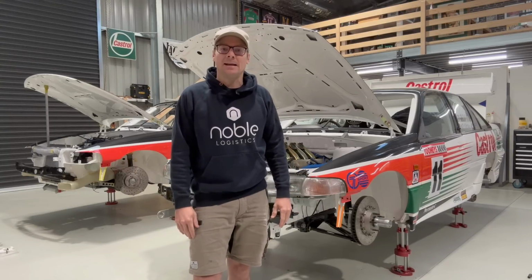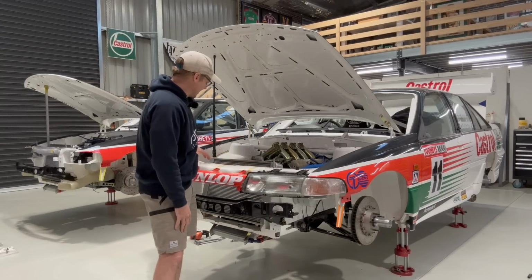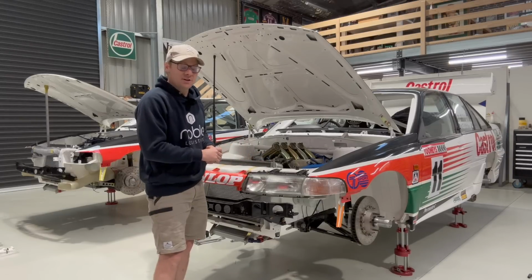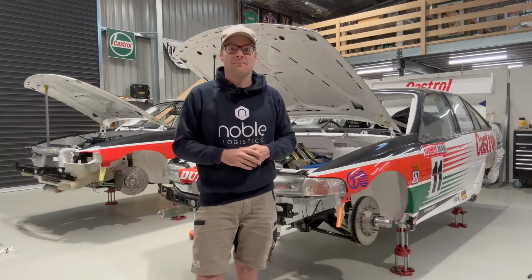And then in later cars, like the VY, for example, we made the radiator support, this top section, removable for quicker engine changes and access. And in other cars, the cross members can move around or they become fixed to the engine.